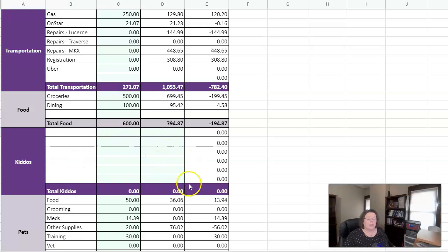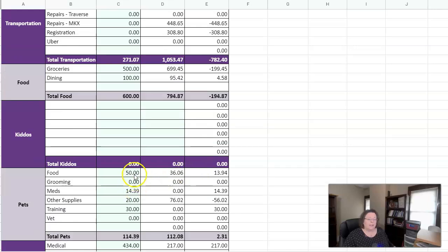In kiddos, we didn't have anything for the month of January. And then in pets, we had planned on $50 for food, but we only spent $36. Nothing for grooming. Meds, we planned on $14, but we spent nothing. And it's because my son went and picked it up and then they didn't charge the card that they have on file. And anyway, I didn't find out about that until February when I ordered again. And she said, hey, we still have this balance from last month. So they both got paid in February.